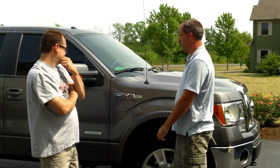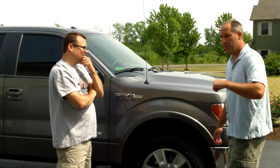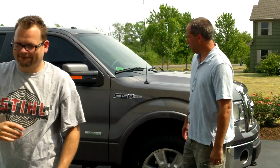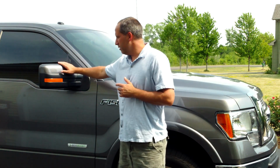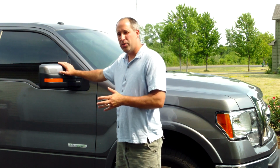Yeah, so let's go ahead and hit the outside of the truck and kind of show you. I'm going to have Dan grab the camera. All right, what we're going to do first is an outside walk around of the truck. One cool thing I actually like is the mirrors are power fold mirrors, so if you get in a tight spot, you can go ahead and fold them in.